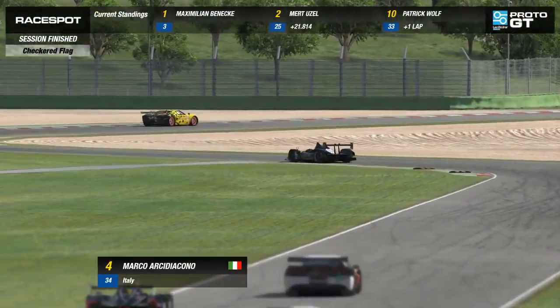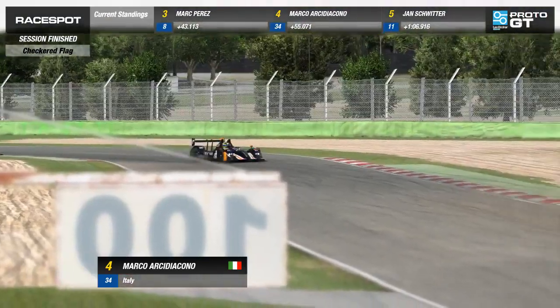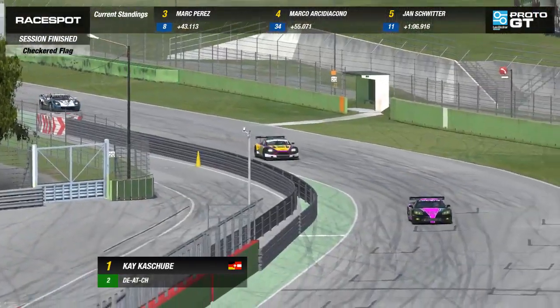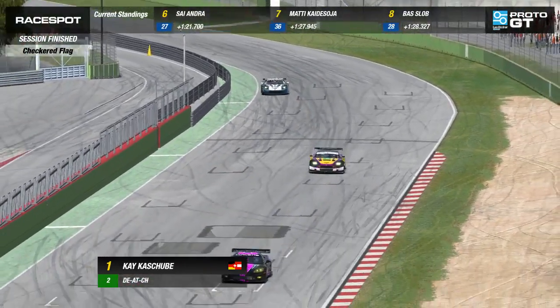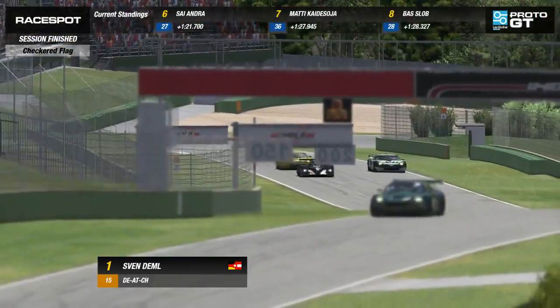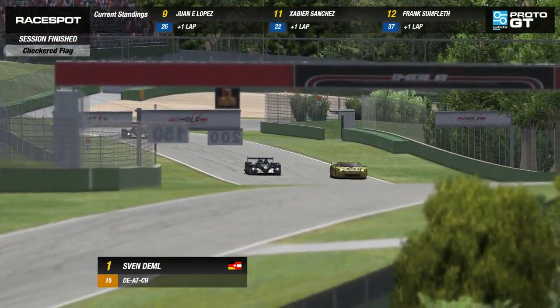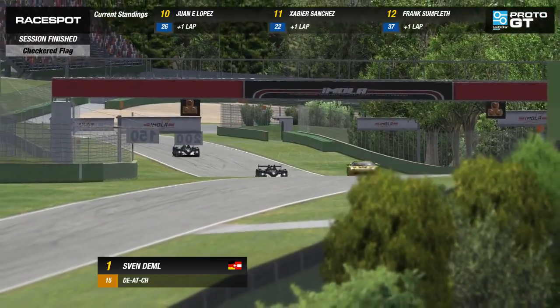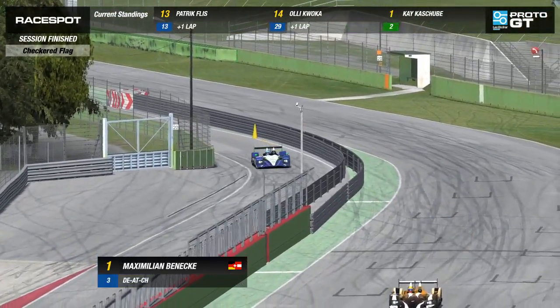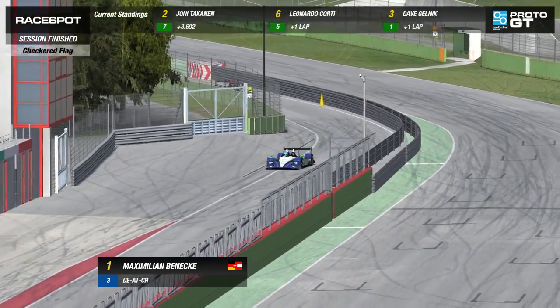Our timing and scoring didn't work out perfectly for us here today, but we do know some drivers did struggle. Keiko Shube will win in GT1 then. He's had himself a dominant day, and there you can see then some of the other guys just working themselves now back towards pit road. But for Benike, what a day he's had here, Connery. A fantastic drive by him.